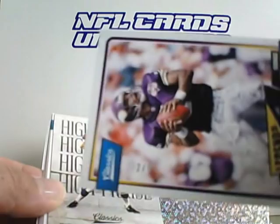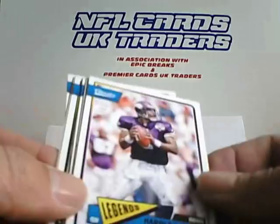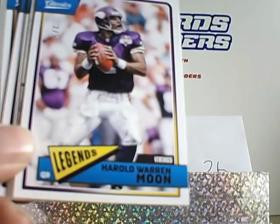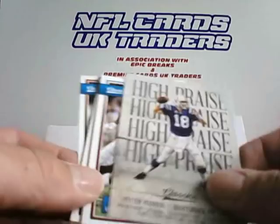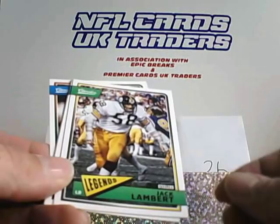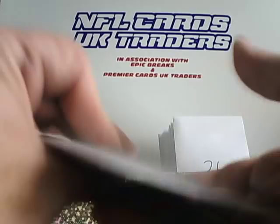They do the players' full names. And these are limited. There's just 5 made of that one. 2/5, Brian. That's nice for Mr. Harold Warren Moon. Harold. Doesn't really look like a Harold. Harold Moon. That's nice. High praise insert for Peyton Manning. Rashaan Evans rookie, Jack Lambert, Antonio Freeman, Kellen Winslow, and Jason Taylor. So, nice low numbered card of Harold Moon in there for Brian.